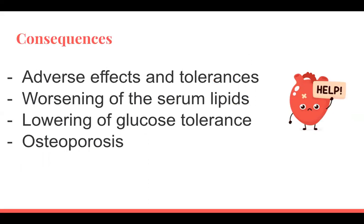Consequences. The long-term use of antihypertensive agents causes adverse effects and tolerances. Some kinds of antihypertensive agents have an effect on the metabolic aspects, particularly the worsening of the serum lipids and lowering of the glucose tolerance. One of the antihypertensive drugs, calcium channel blockers, also increases fracture risk, so one of the consequences can be osteoporosis as well.